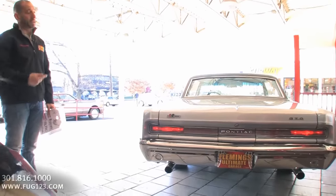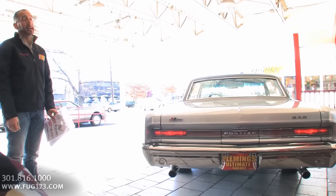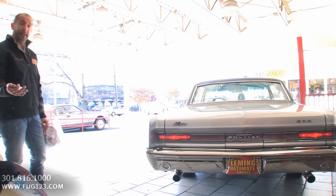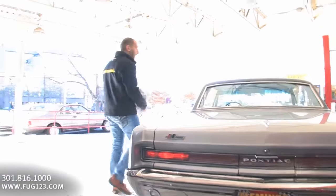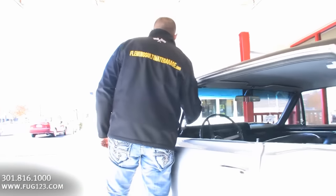It handles well, because this car is probably one of the fastest GTOs we've ever had. So when they rebuilt the engine, they added some modern touches that they've learned over the last 30 or 40 years building these engines and got a lot more power out of the car. Now what we're gonna do is we're gonna open the hood of the car, because that, my friend, is where this car separates itself from all the other GTOs that are out there. So check this out.